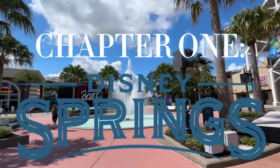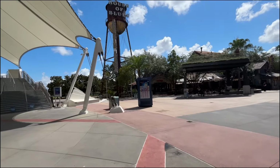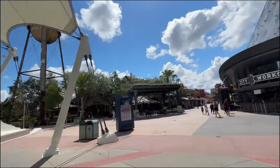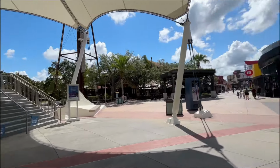So basically we're gonna try to spend pretty much a day at Disney without tickets or anything. So first we're parked at Disney Springs where it's free to park. So let's go. Okay, so we're inside of Disney Springs and we're gonna just do some looking around. And then we're gonna go to the buses.